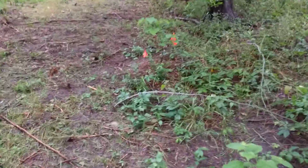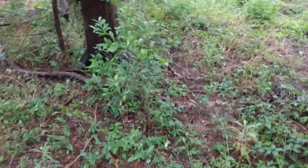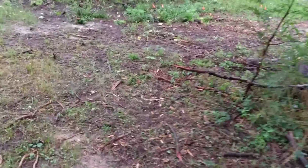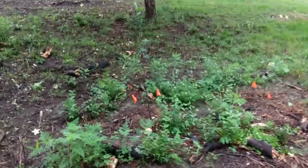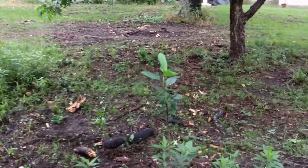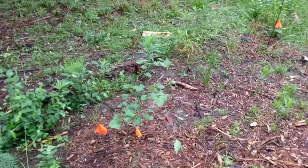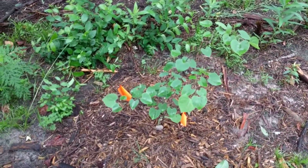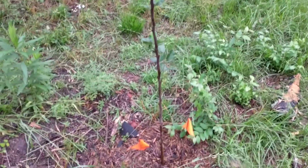I don't get to water these too much, so luckily we've had a good amount of rain. And this little guy, I almost caught him with the lawnmower the other day because I couldn't see it very well. There were three more that were also planted fairly late. I don't remember if this was an apple. I think this is a red bud, and I believe this is either a cherry or another one of the apples.